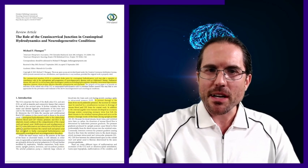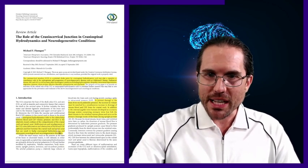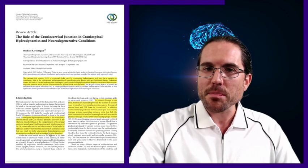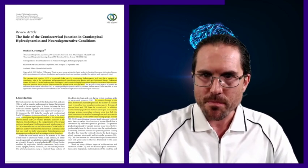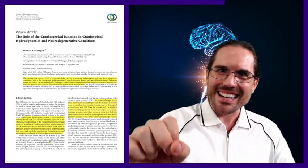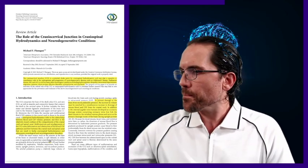Malformations and misalignments of the craniocervical junction cause deformation and obstruction of blood and CSF pathways and flow between the cranial vault and spinal canal that can result in faulty craniospinal hydrodynamics and subsequent neurological and neurodegenerative disorders. I'm going to try to give you the brief summary of things here as much as I possibly can, and I will then highlight it going back in a few spots of this article.